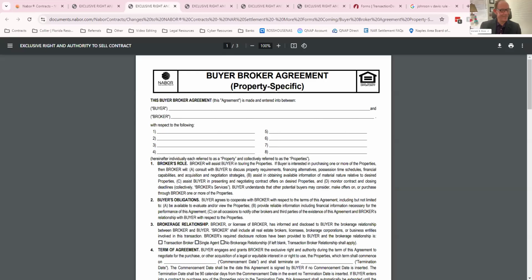Yep, exactly. Dad, you ready for the next form that they updated recently? Oh, goody. So this is the buyer broker agreement, property specific. We've been trying to kind of manipulate the exclusive buyer agreements to be specific to one property. This form was made for that purpose. So you can use this. In fact, they lead with their biggest bat here. You can just specify what properties you're going to go see.